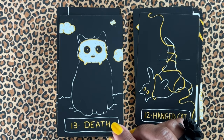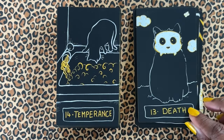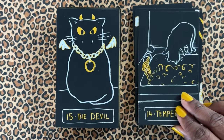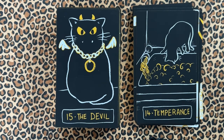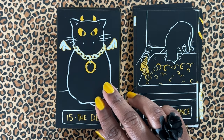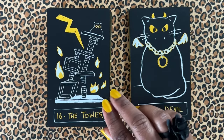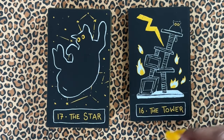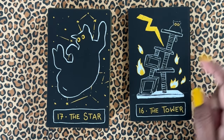So this is the Death card. No dead cats, so that's good. Temperance. And the Devil. The way we can see his little fangs made me laugh when I saw that one. I love how with so few lines she was able to capture the emotion on the cats' faces. So this one's like, oh no.